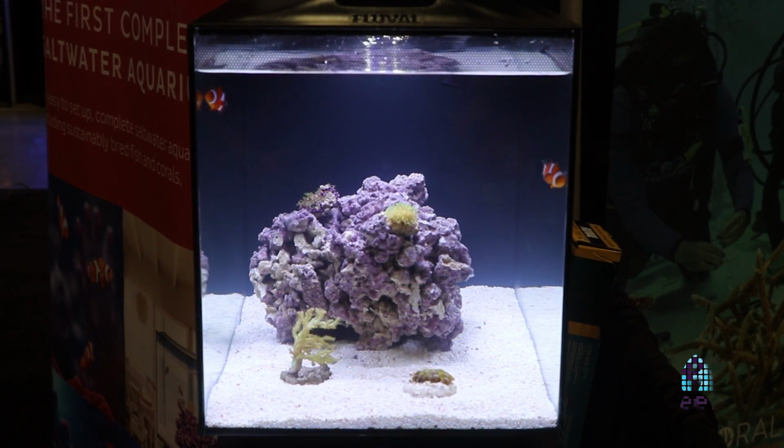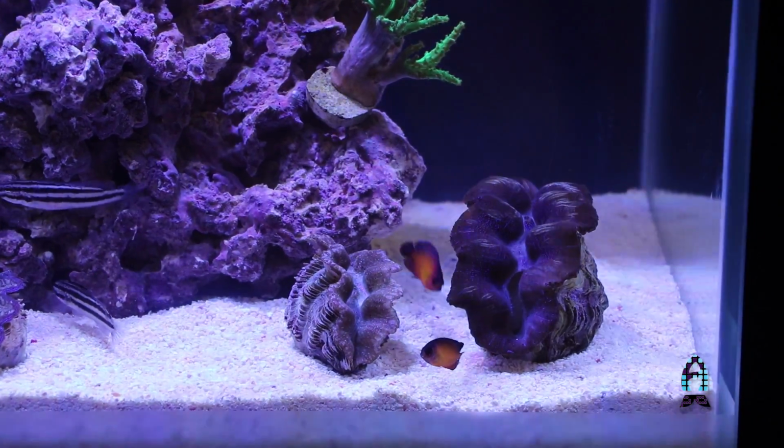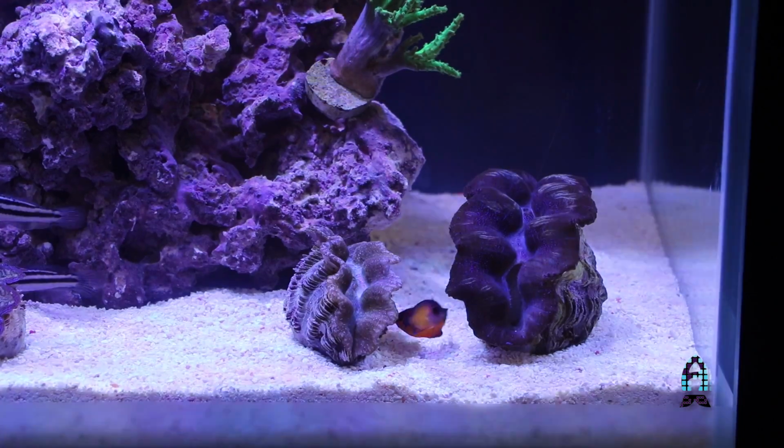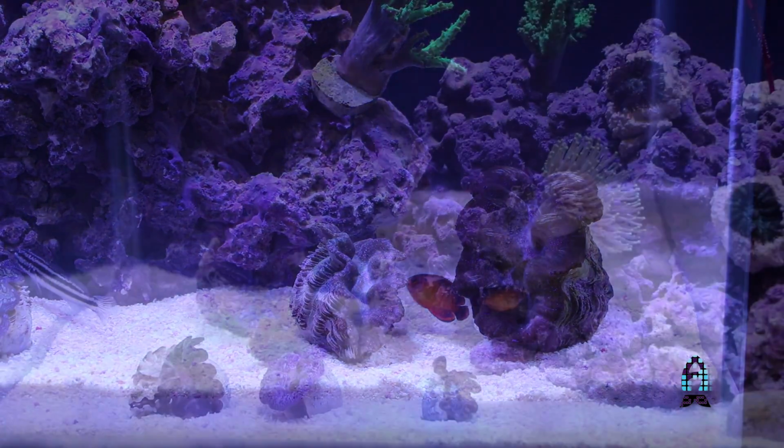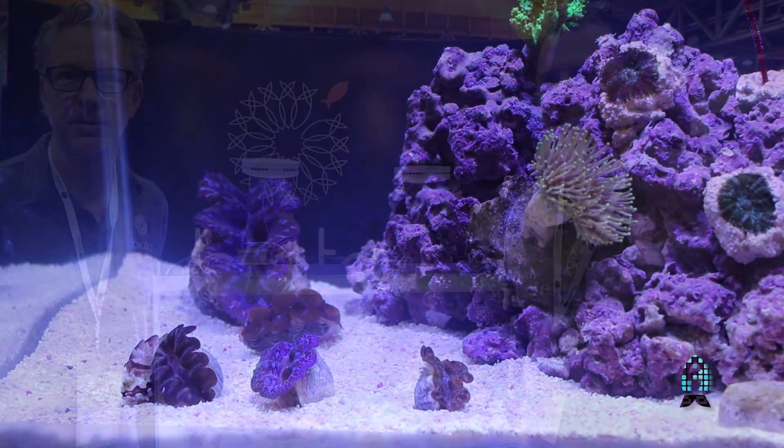So we have the 13-gallon Biota aquarium that comes complete with the live rock and fish. That's all conditioned in Florida and shipped to the end user to get them over that high attrition rate of getting started in the hobby successfully with all cultured animals. We also have a variety of marine life that's cultured in Palau, brought into Florida, conditioned for 30 days, and sold wholesale to pet stores.